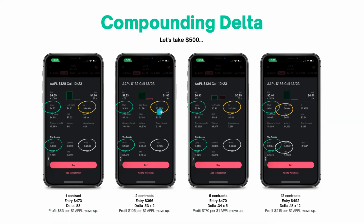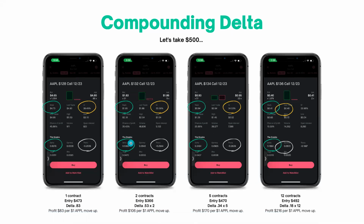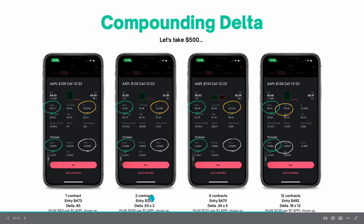Now over here, we can take the same 500 bucks. We can afford 2 contracts here. 366 is our entry cost. Our delta is a 0.53. And so that's times 2 contracts. And so here, we're actually going to make $106 every time Apple goes up $1. Right? So we're making more bang for our buck and our entry cost is actually less.